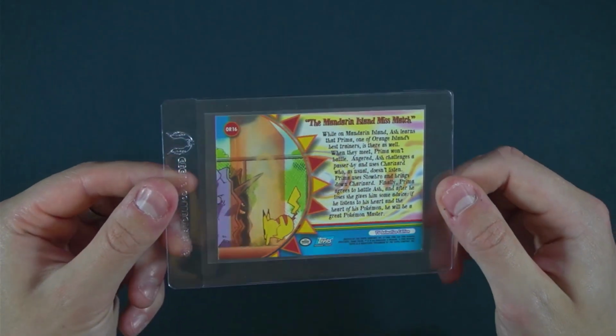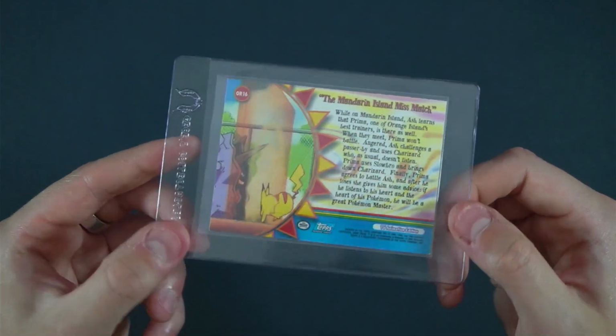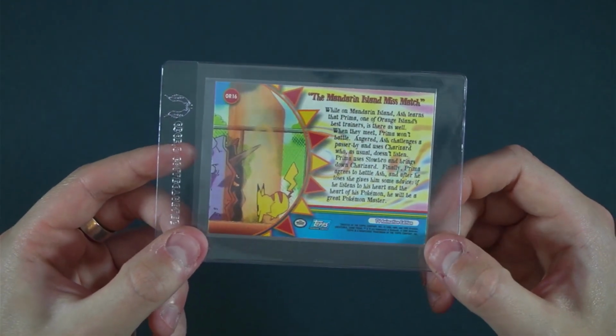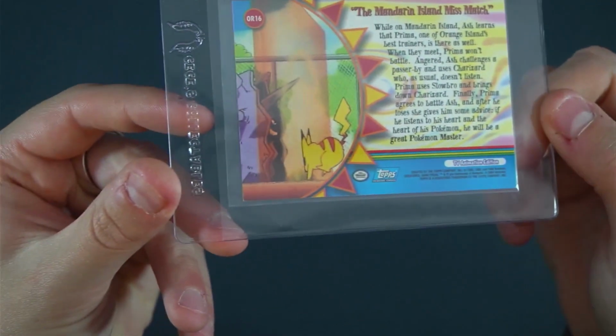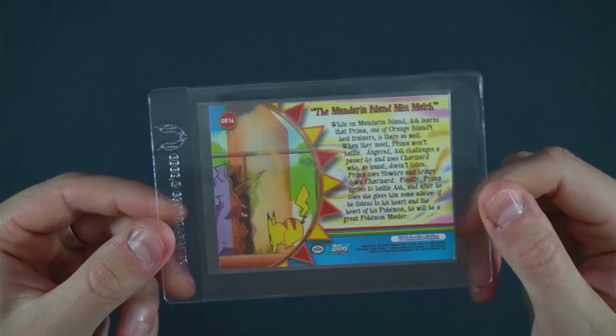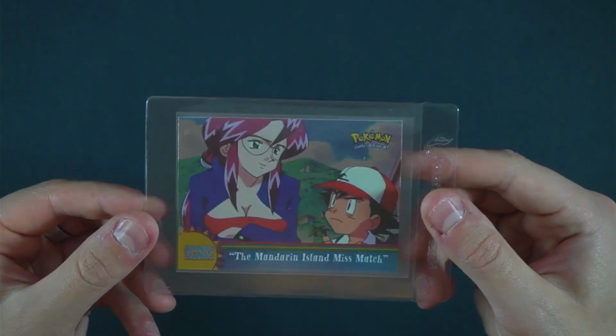I'm not really sure. The only thing that I could spot on this card is there are some issues down in these bottom corners here. A little bit of whitening. I don't know if you can see just there, down on the bottom left and bottom right. So it might mark it down. Not really sure where that falls on the scale, but yeah, cool card nonetheless.